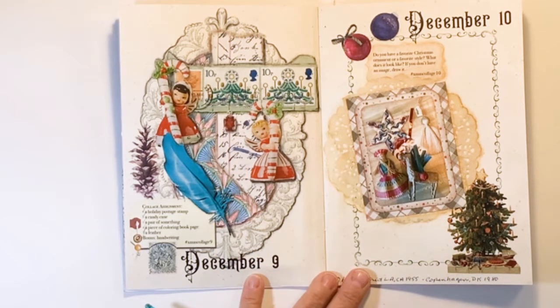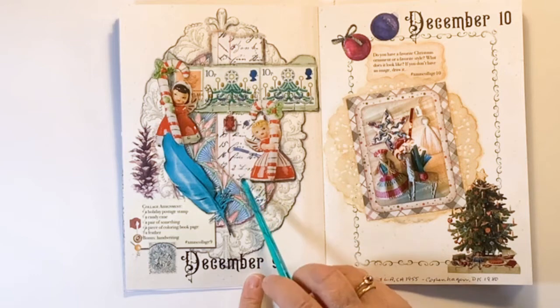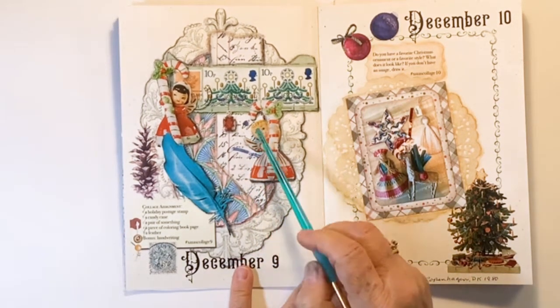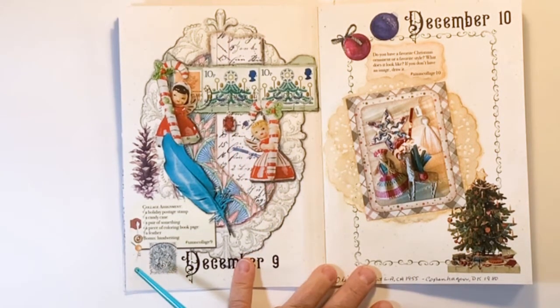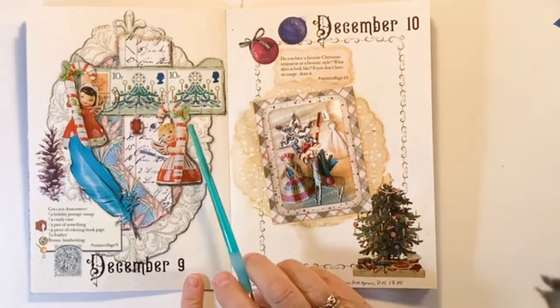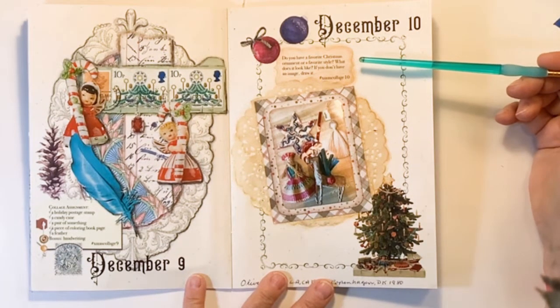So the bonus was handwriting, so I put in this printout of an old ledger, some handwriting. And then it still needed something, so I added this little jewel. It's a little garnet cut from a jewelry catalog, and I thought that just gave it a little spark. I really liked that.